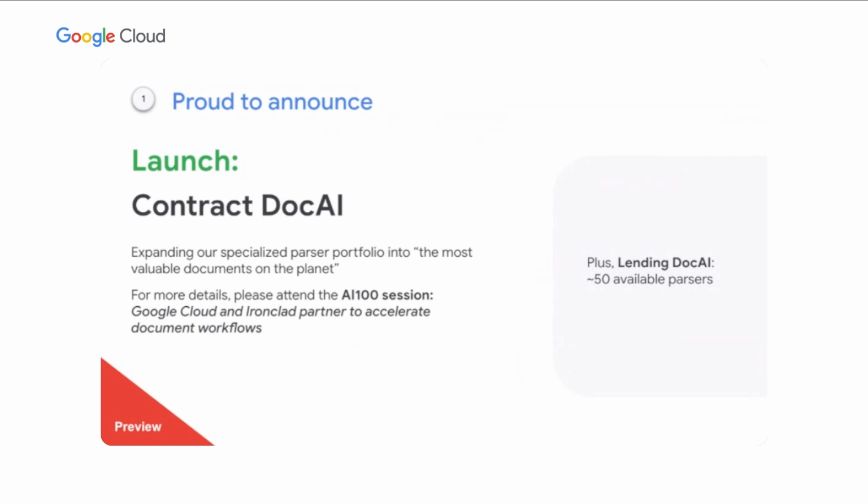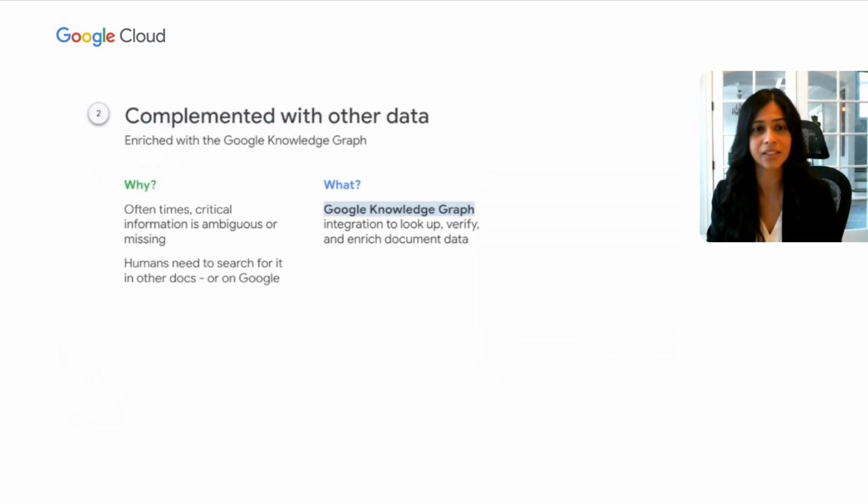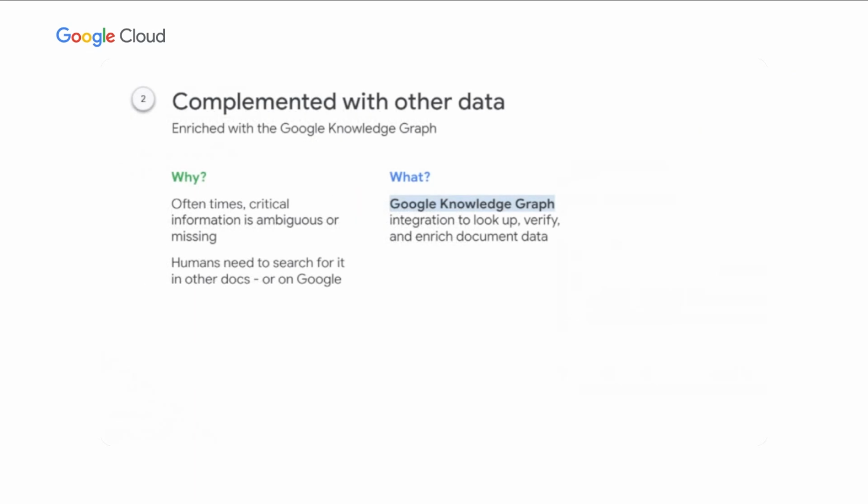And today, we are glad to announce our latest addition with Contract Doc AI, specialized document processors for what we call the most valuable documents on the planet. For more details, please check out the AI 100 session. We are also proud to announce that we're continuing to expand the lending.ai portfolio and now have about 50 specialized processors available for use. And there is much more in flight, which we will be rapidly releasing over the coming weeks and months. Okay, on to the next C, complemented with other data.